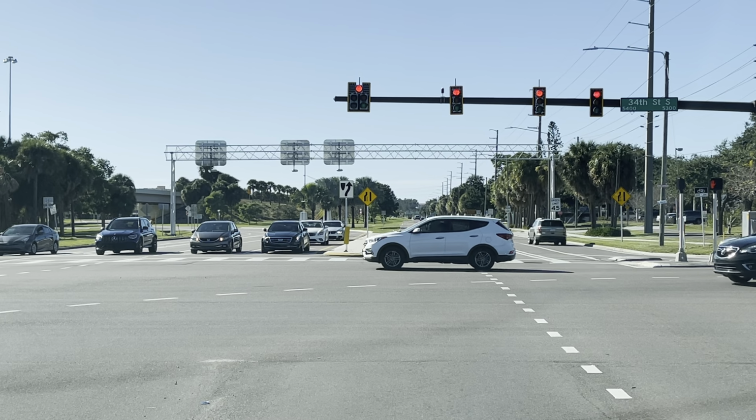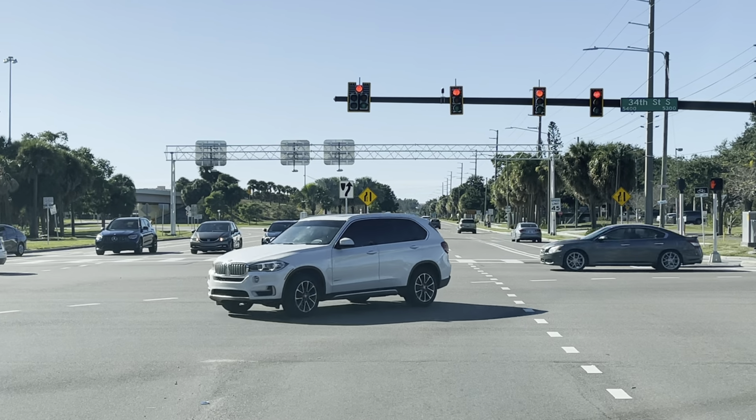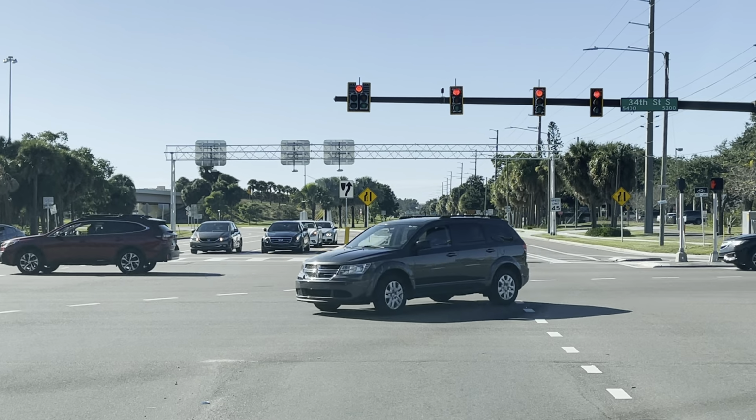So there's some really nice neighborhoods on this side over here, residential. We're just going to keep driving right to it. We're 14 minutes from our fishing spot, baby.